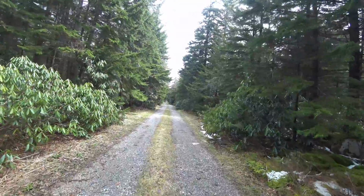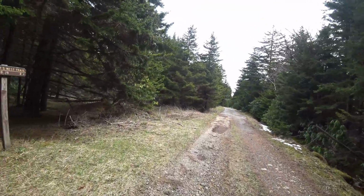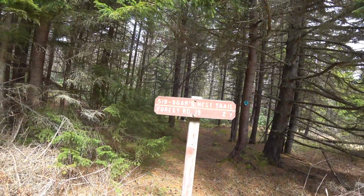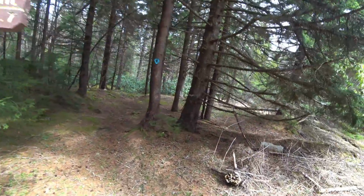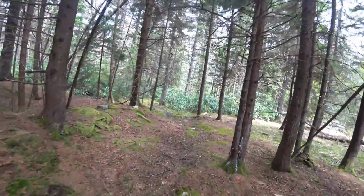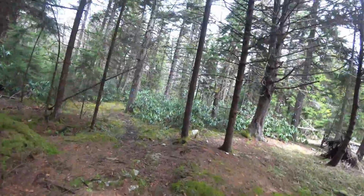All right, we're coming off the road. And Boar's Nest Trail, that's what we want. 2.7 miles to the car. So Colby went down a little further. We still hear water. So hopefully he's working on filling up right now.